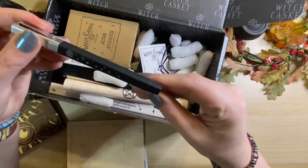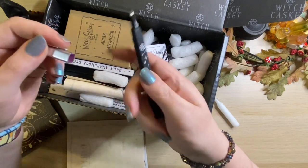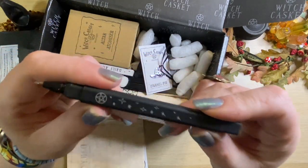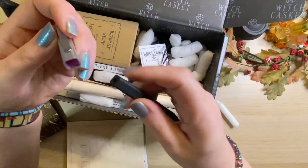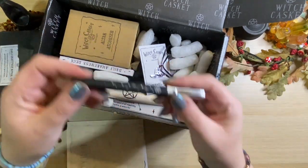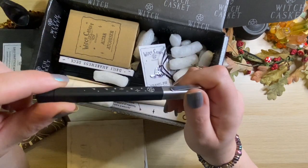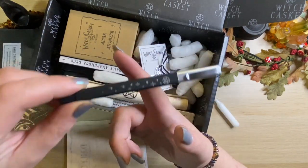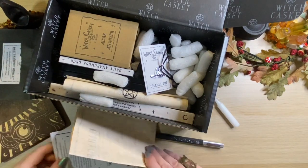We've got, is this a pen? It is a pen. Oh, it feels lovely. It's got little silver stars and a pentagram on it. Got a nice feel to it. Very smooth. Interestingly, I've recently discovered quite a love for odd shaped pens because they don't roll off the desk. So having this squared like that is very nice indeed.